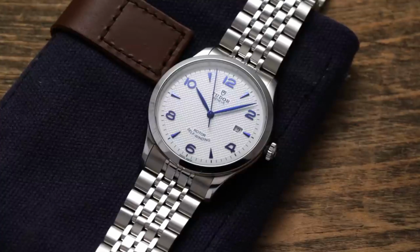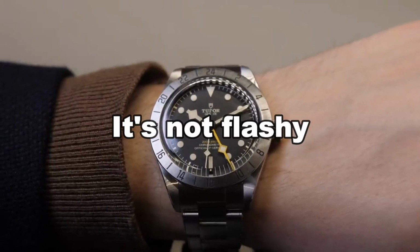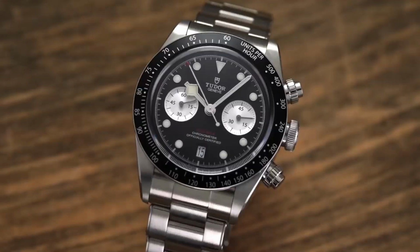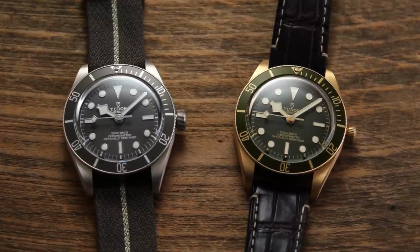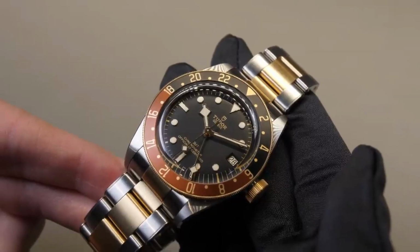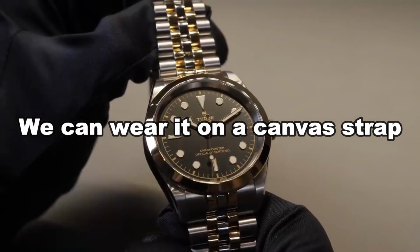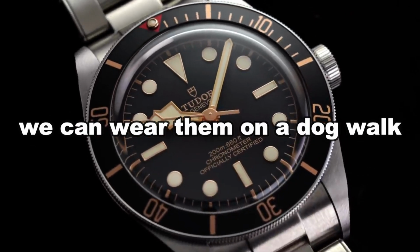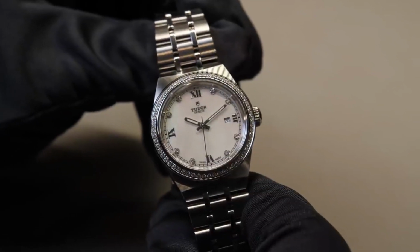We find ourselves wearing it every day. It's small, it's comfortable, it's not flashy. And we don't mind if we don't get noticed. It doesn't keep us awake in the middle of the night thinking about robbers. And we don't have to take out any second mortgage to insure it. We can wear it on a canvas strap. We can wear it in the garden. Also, we can wear it on a dog walk, but we don't wear it in bed though. That would be pretty ridiculous.